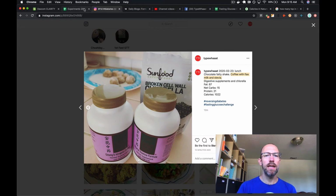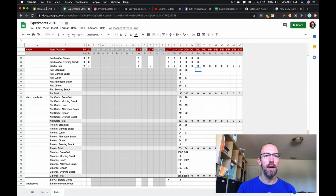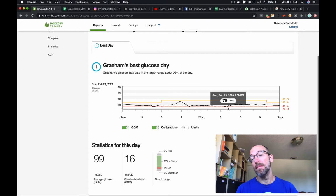Now after this, usually after my shake, I don't go up at all, but I started to creep up. So I had my shake around here, and you can see that I started to get up into here at 110. So this might be also since it was so low. Like, look at this day. After this workout where I go up here, I'm just like 80s, 80s, 80s, 90s, down these 80s, 80s, 80s, 80s, 70s. So yeah, it's pretty awesome flat line there.